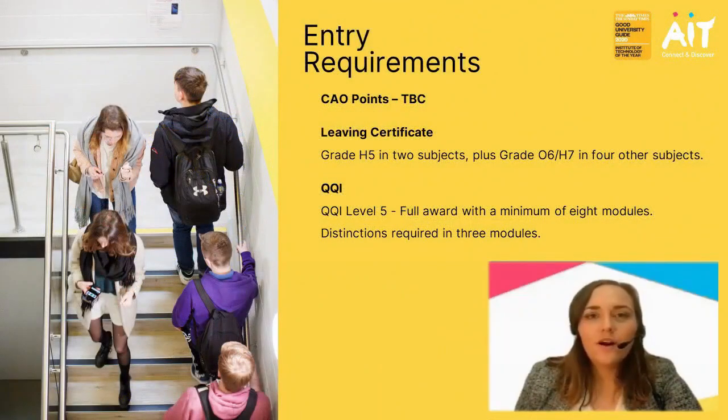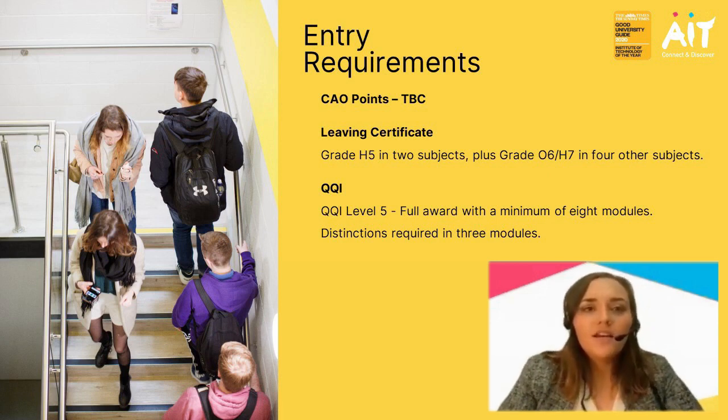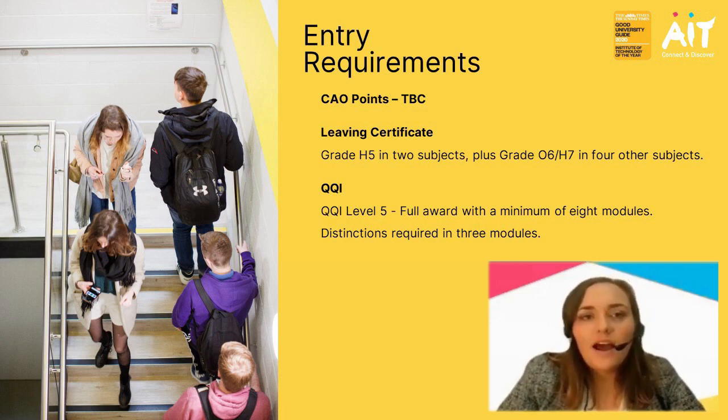So what are the entry requirements? We might like the look of the subjects and we might think, yes, this is the course for us. Again, this is a new offering for AIT in 2020. So the CAO points, I don't have a previous version to give you an indication of what they might be.